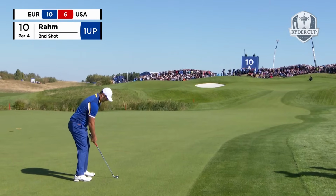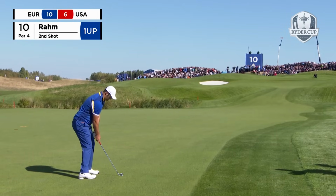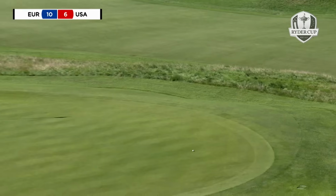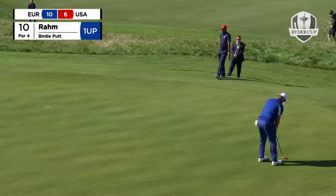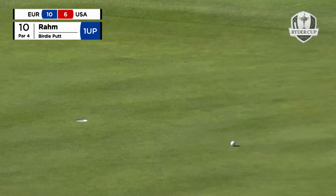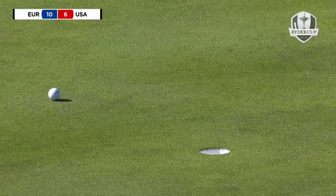Just 4 yards nearer for Rahm. Got to be a little bit more aggressive. Stayed and hold his putt on the last green, which makes you think he's trying to play medal play mentally. Down the hill, right to left. Needs to settle a little.